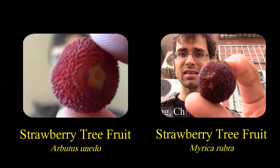This isn't anything new. A lot of times fruits are being sold with the wrong name. My favorite instance of this is this fruit right here. This is Arbutus unedo. It has a common name of strawberry tree fruit. This is a different fruit, completely unrelated. The species on this is Myrica rubra. However, it also is called strawberry tree fruit. They look a little similar, but they're not the same.